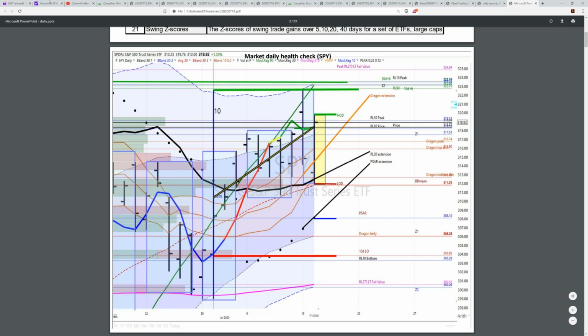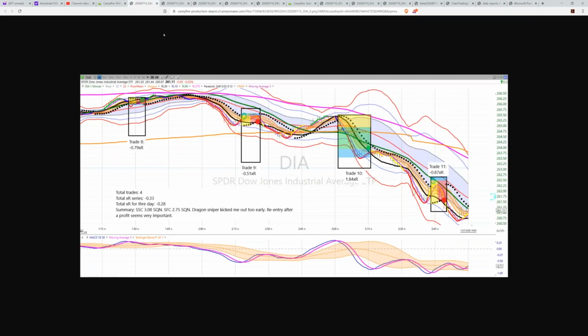We'll take a quick look at some of the charts you guys posted. Here's a beautiful set of katas in DIA. I think this is from Griff. I want you to notice the continuation pattern, Griff. There was another 2R available in there. And then if you stop and reverse this one, you make bank. And you shouldn't even be taking that last one because you're in the last 15 minutes of the day. So that shouldn't be a thing.